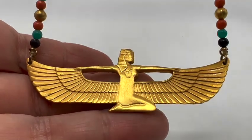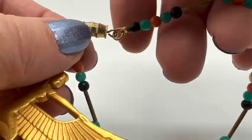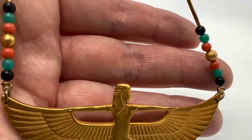Look at this necklace. Isn't this awesome? I love this. This has a beryl clasp. I bet you this one is from the 70s. It just looks like it's from the 1970s to me. Isn't it pretty? Hold on, let me put it on my neck.